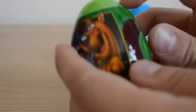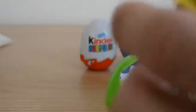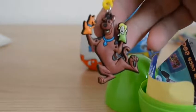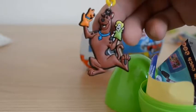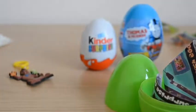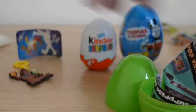So as you can see, the graphics are really cool on this egg. Now, this has got some really cool stuff in it as well, actually. Really nice stuff. So we have the sweets. We have a key ring, which is what I've been waiting to get. Now look at that, it's like a 3D embossed key ring. And it's got the characters on his hands as puppets, which is really nice, which that'll be going on my key ring for sure. And then we have a cool little sticker, which is really nice.